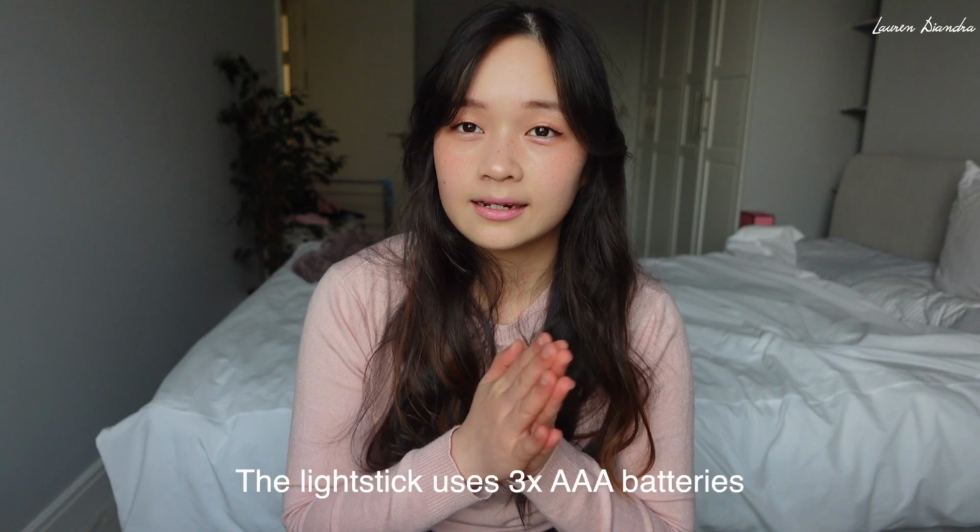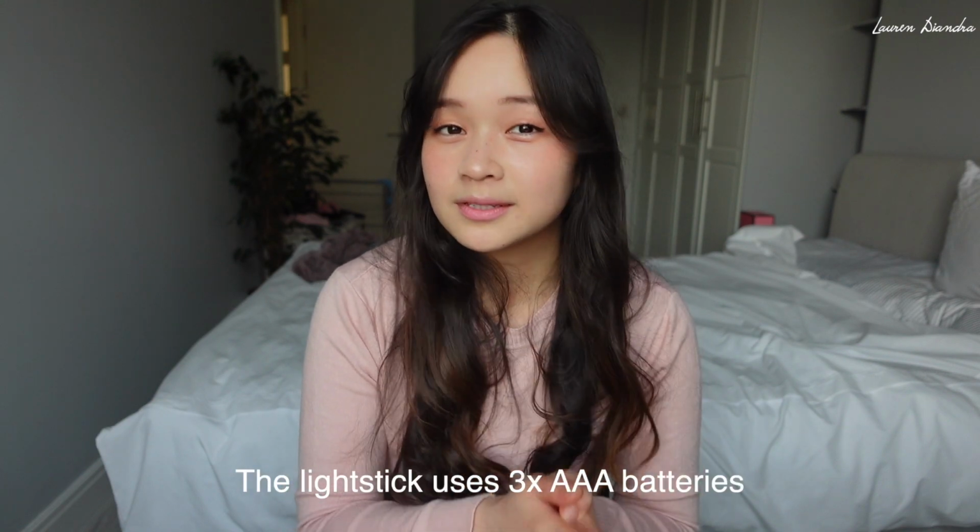These are the things that I got for my BLACKPINK concert, and I hope you found this quick segment of the video useful. Remember to bring some extra batteries for your light stick, and if you're planning on buying them, you still need to bring batteries because they don't come with batteries.